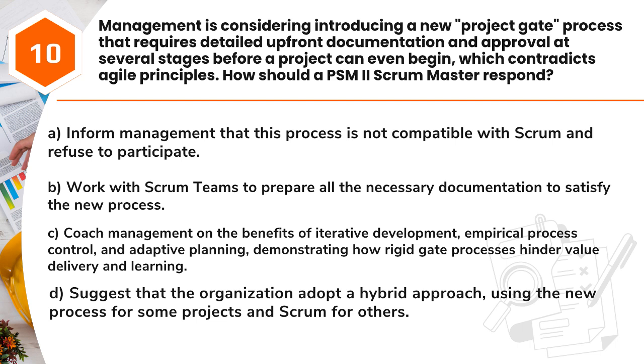A. Inform management that this process is not compatible with Scrum and refuse to participate. B. Work with Scrum teams to prepare all the necessary documentation to satisfy the new process. C. Coach management on the benefits of iterative development, empirical process control, and adaptive planning, demonstrating how rigid gate processes hinder value delivery and learning. D. Suggest that the organization adopt a hybrid approach, using the new process for some projects and Scrum for others.